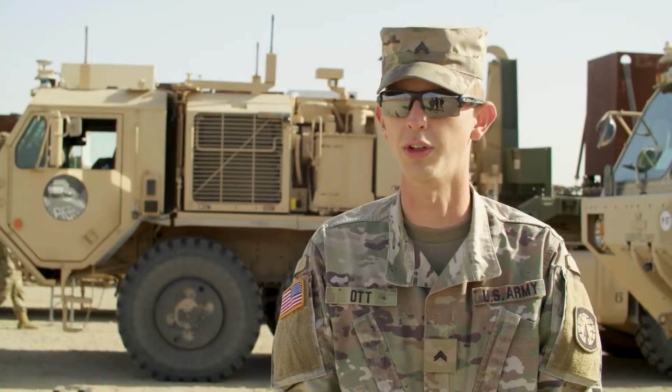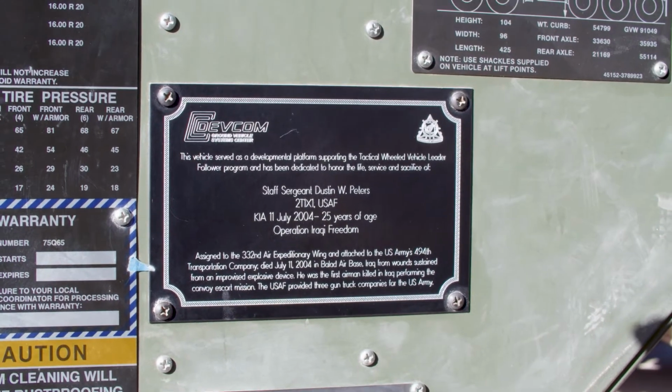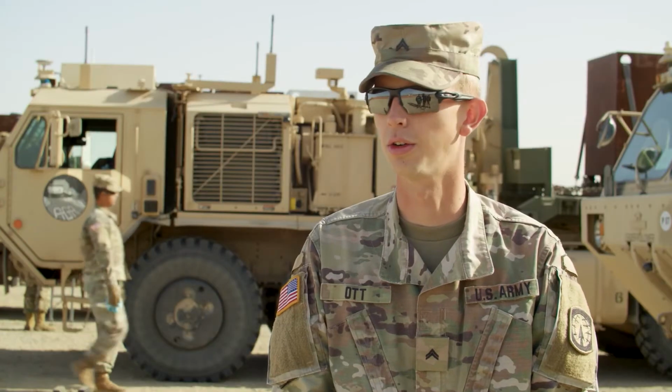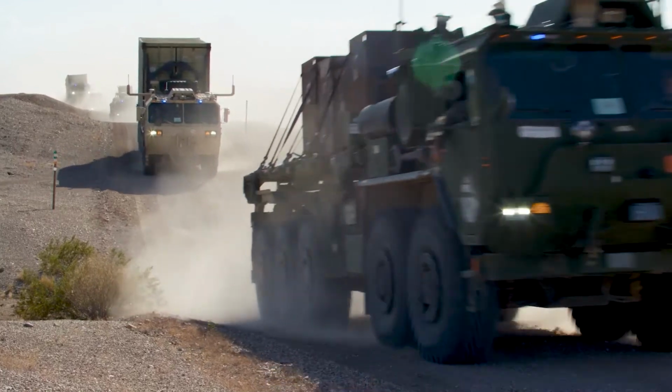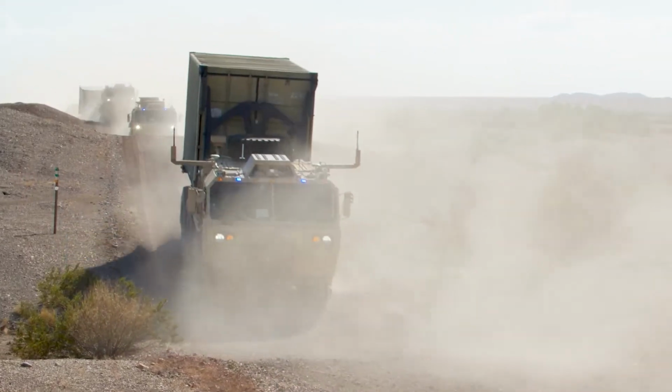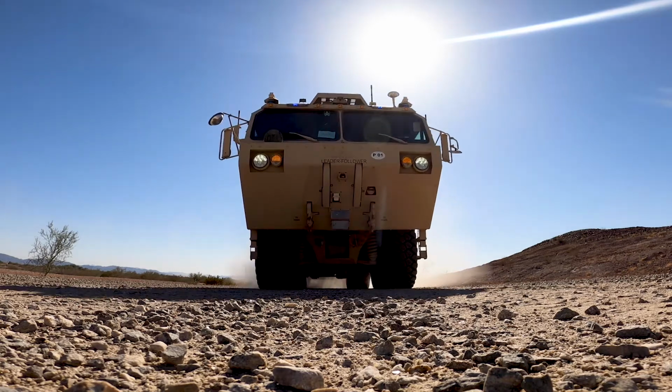Seeing these trucks that were dedicated to fallen operators, it strikes a type of pride and motivation in me to want this program to progress so we can lead 190 truck convoys with nobody in them except for the leader, and be able to get supplies moving without loss of life. And it really helps the Army progress towards the future and future warfare.